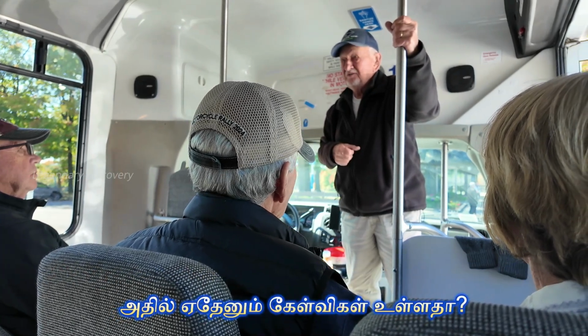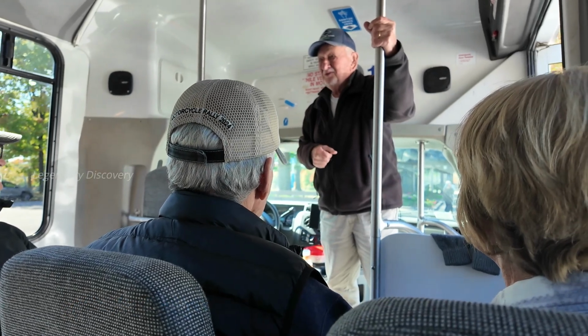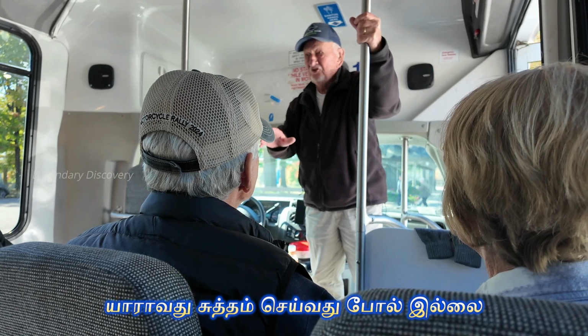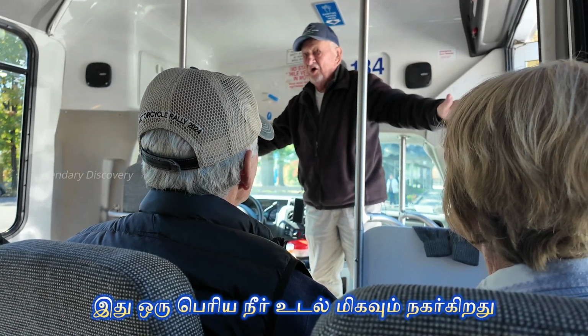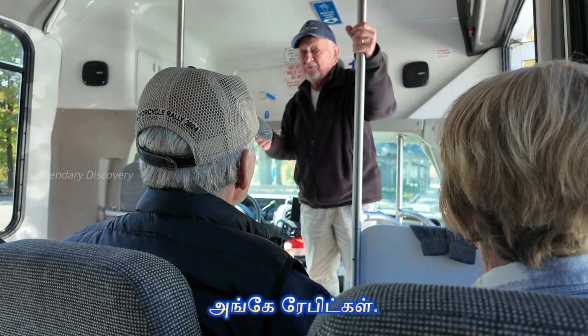Any questions on that? Easy to understand once it's explained, okay? So you're going to go down there, you're going to see that. Don't expect a vortex. It's not like somebody's flushing a toilet. It's a large body of water moving very slowly, okay? You're going to see class 4 and 5 rapids down there.